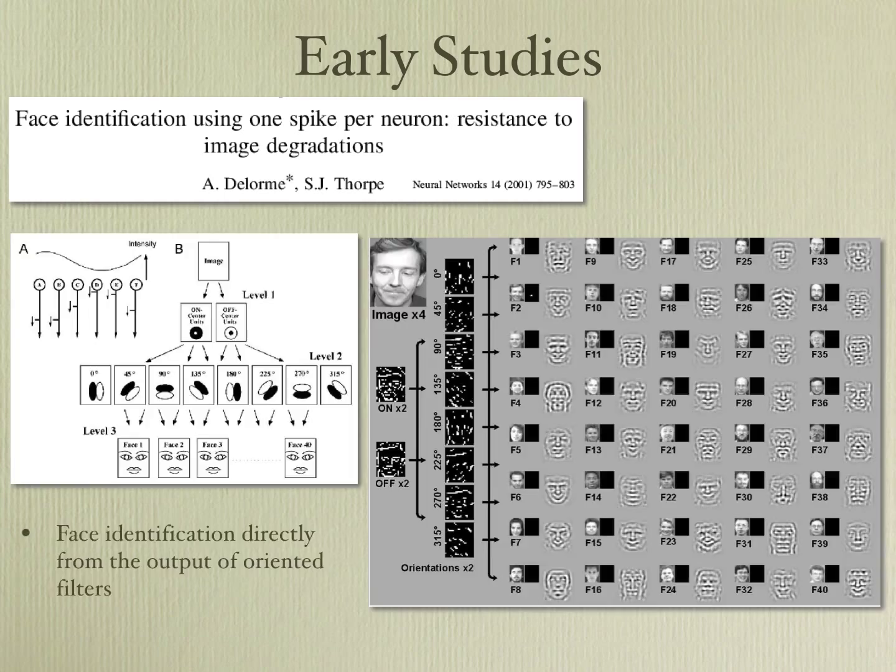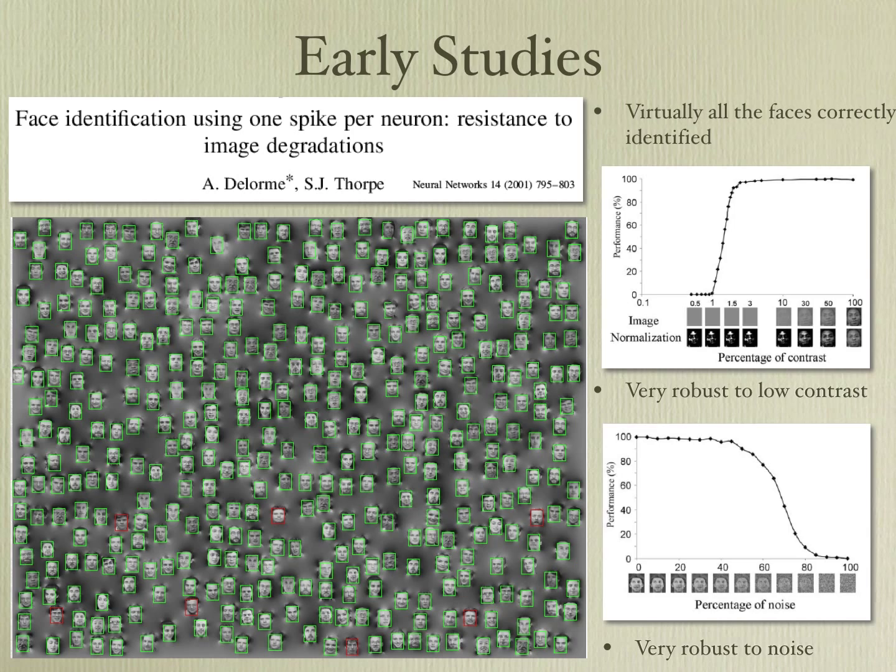Arnaud did a montage with all 400 faces from the Olivetti face database. There are 10 views of each person, and all the ones with a green rectangle around mean that the map for that person fired first at that point in the image, and it was the right one. There are 7 errors, the red ones here. So we're getting 97% or something correct, and we're only using one spike.